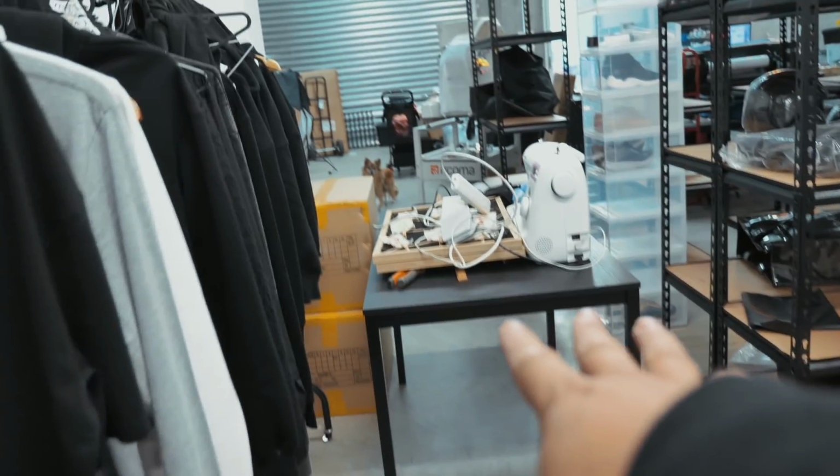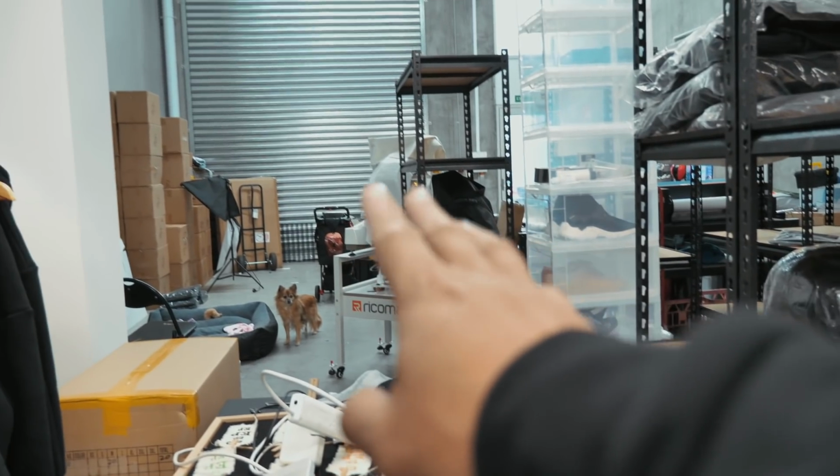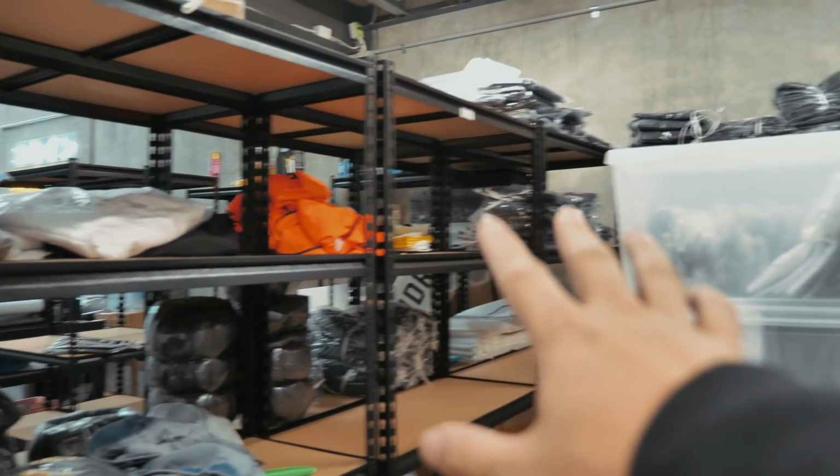So all this stuff is going to get moved to the vinyl printing machine. Philly's embroidery machine is in the middle of nowhere next to Honey. Let's start cleaning all this up.